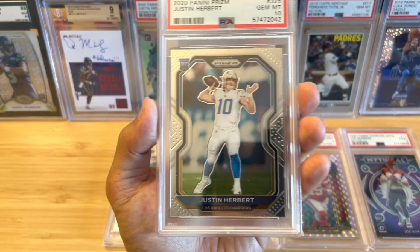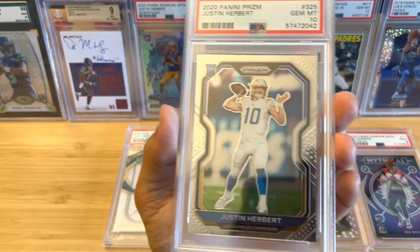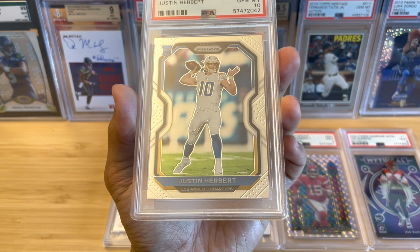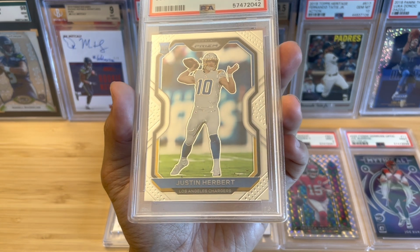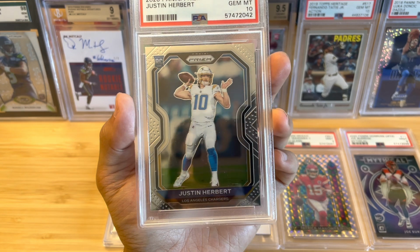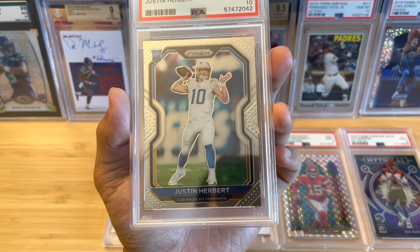Last of Gibby's cards, and this one he finally got a 10. Justin Herbert Prism base rookie. Super clean, look at that. PSA 10, just beautiful, you love to see it. Not much to say, it's the base rookie out of Prism.